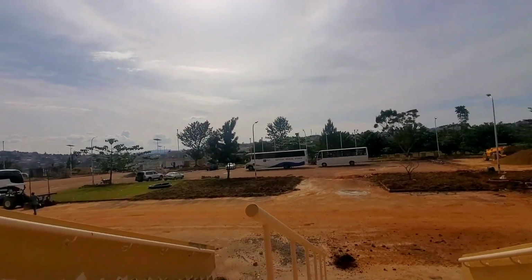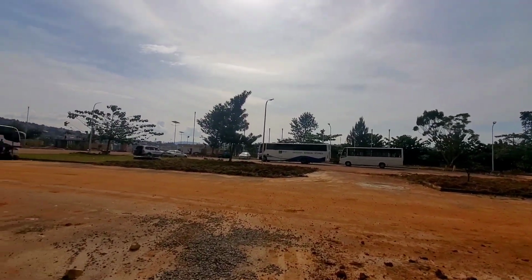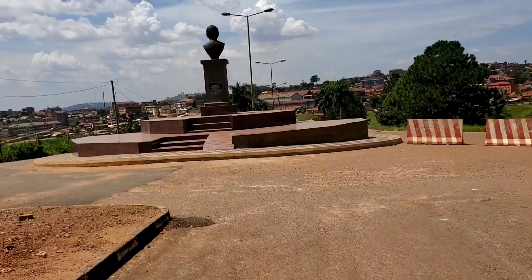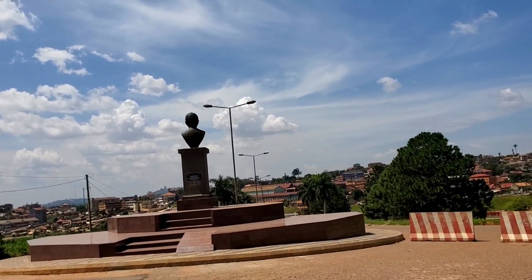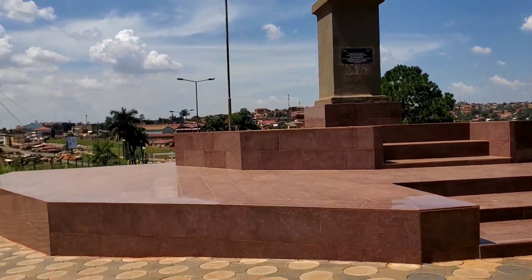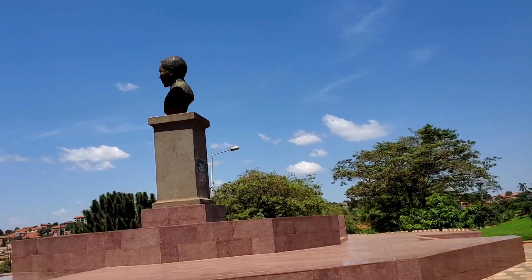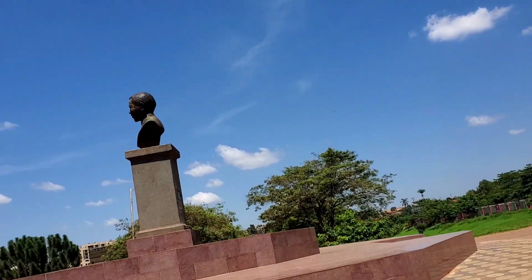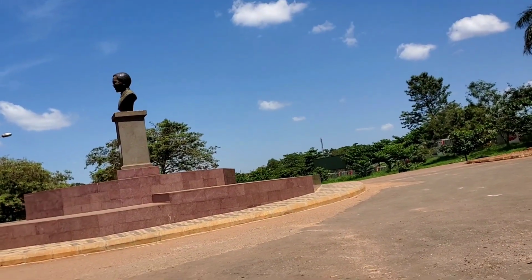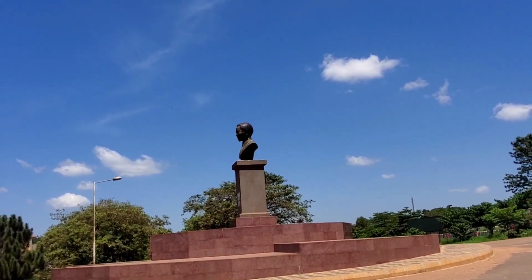I'm going to show you the before and after of this stadium, but before that, let me first explain about the statue in front of Namboole Stadium. The statue of Nelson Mandela was erected in front of Namboole Stadium. This is the statue of Mandela, a symbol of homage to the iconic leader's legacy and his contribution to the fight against apartheid, inspiring values of freedom and unity. It serves as a reminder of Mandela's global impact and the pursuit of justice.